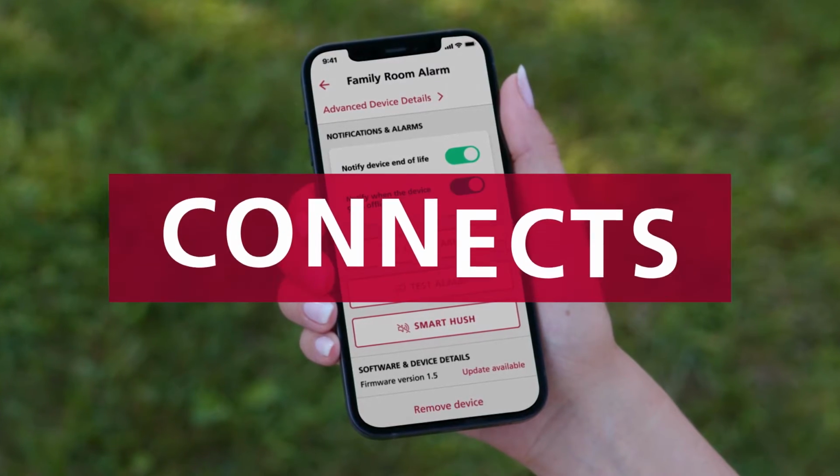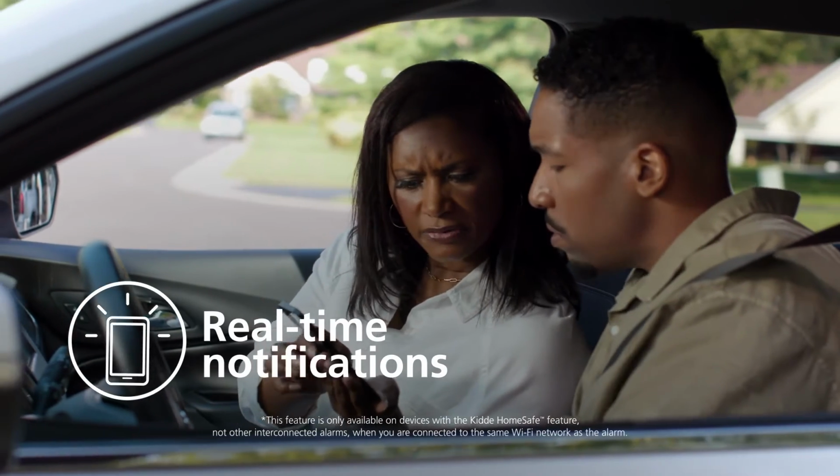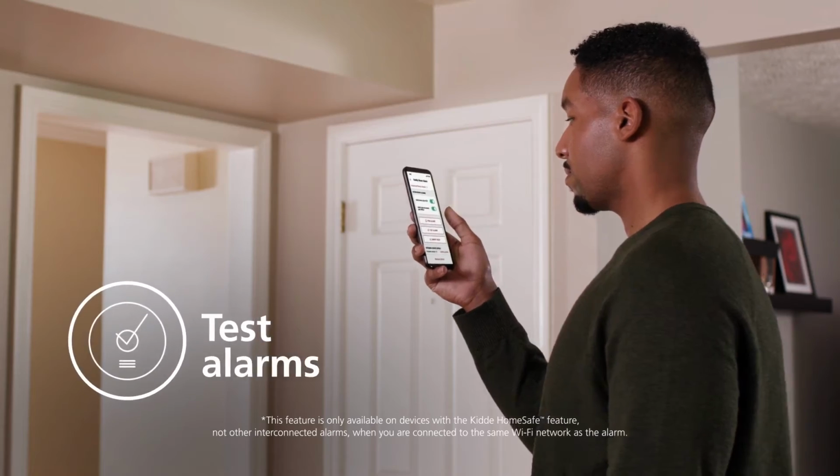And Kidde HomeSafe connects with the easy-to-use Kidde app so you can receive real-time notifications of potential danger, reminders of when the device needs to be replaced, or test alarms.